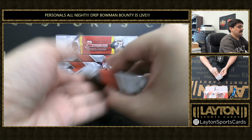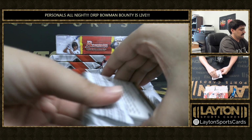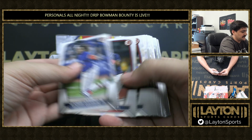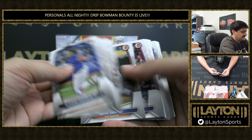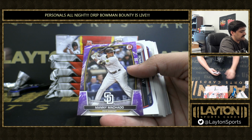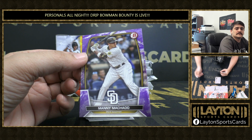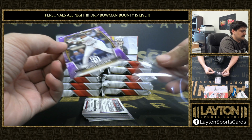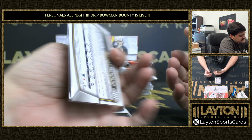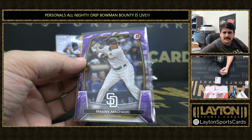Good luck. Pack number one. Right, so we got the base on the front. We got purple paper to start us off. It is /199 of Manny Machado. Which one is this? The purple... Let me get the checklist up. It's purple something or other.